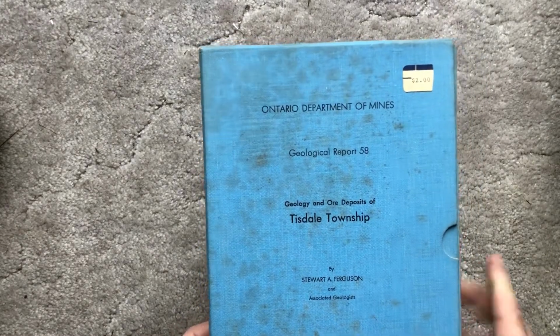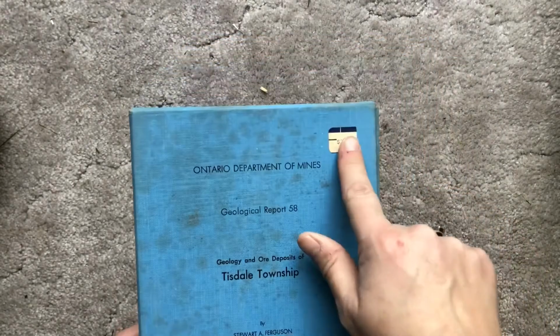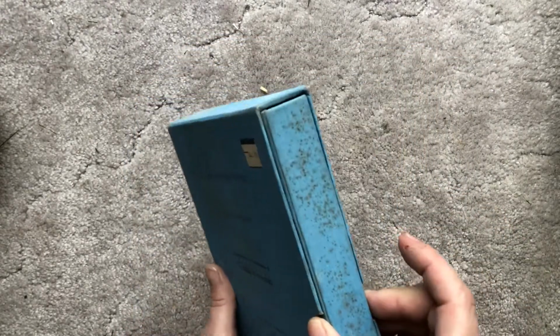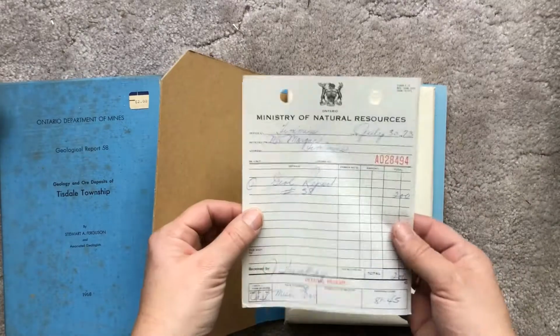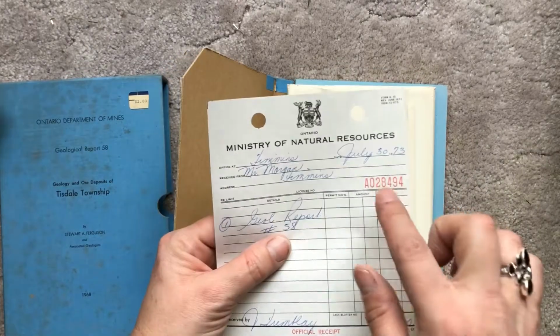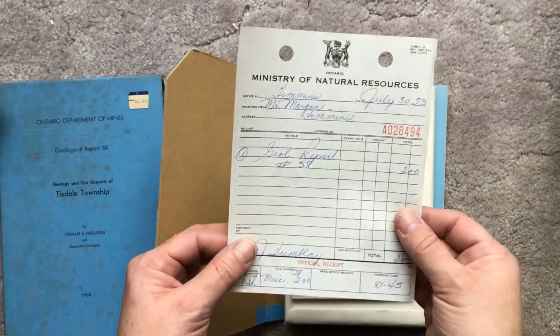Okay, so also when you buy these lots, you can find some kind of fun things. This one is Department of Mines for the Tisdale Township. And you can see it was, I guess, originally $2. I was curious when I picked this one up. I wasn't sure what it was. I waited until I got home. So when I opened it, there's a little folder. The original invoice for buying the book, July 30th, 1973. So that's cool. I would use this in junk journaling.